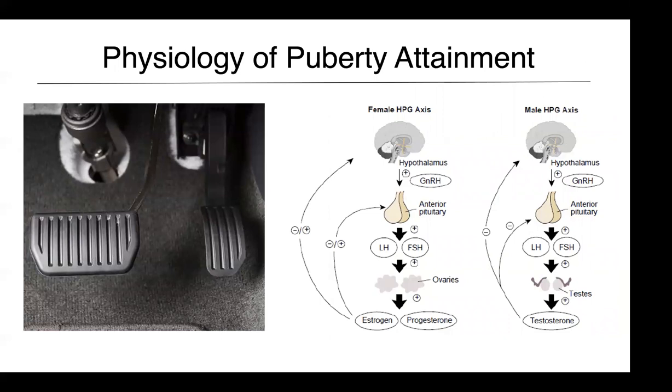When I teach a reproductive management course or explain this process to students, I often talk about a gas pedal and a brake pedal. The way this normally works is we have a positive feedback loop between estrogen, gonadotropin releasing hormone, and LH. What should happen, and what happens in cycling females, is that estrogen increases and GnRH pulsatility increases and LH pulsatility increases, and that positive feedback loop drives ovulation.